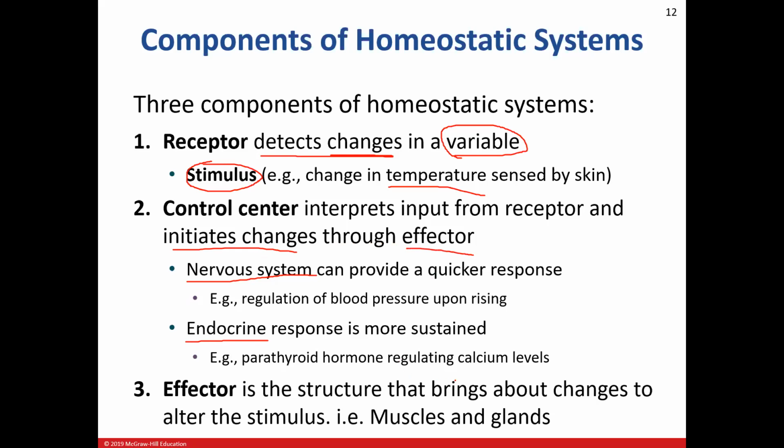And it's the effector, which is a structure that's going to bring about those changes to alter that stimulus. Now, what you have to understand is, it's real basic. There's two types of effectors in the body, muscles and glands. That's it. So you're going to hear me say things like the effector organ, and when I'm talking about an effector organ, I'm referring to either a muscle or a gland. We'll get into more details about that. So our three components are the receptor, the control center, and the effector.